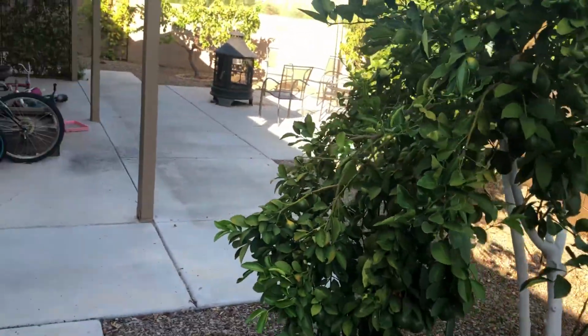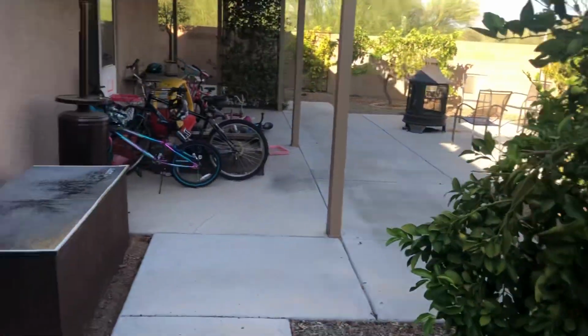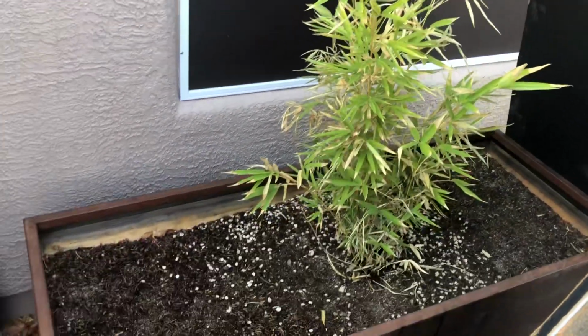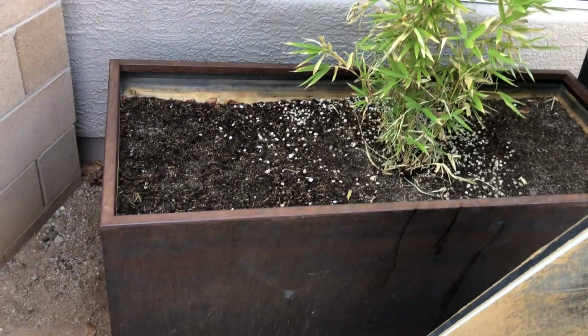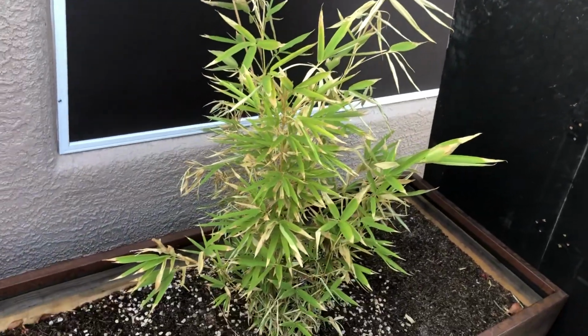Oh, and one last thing. I've been over on the other side of the yard, is where the bamboo grove is, but I do have this one bamboo here in this big planter. This is 5 feet long by 2 feet deep and 2 feet tall. And this is called a red temple bamboo.